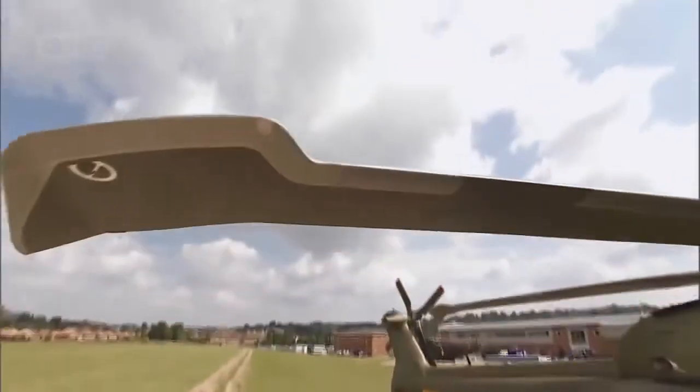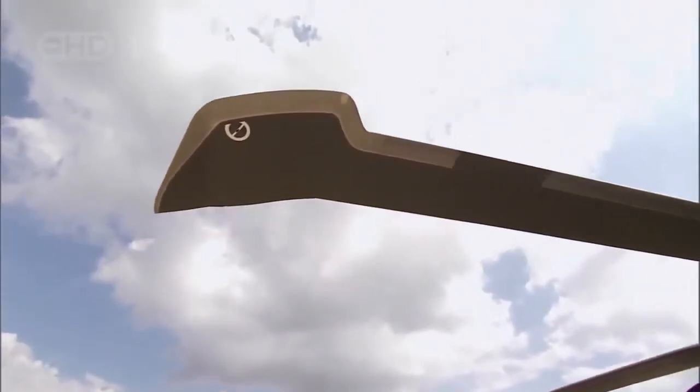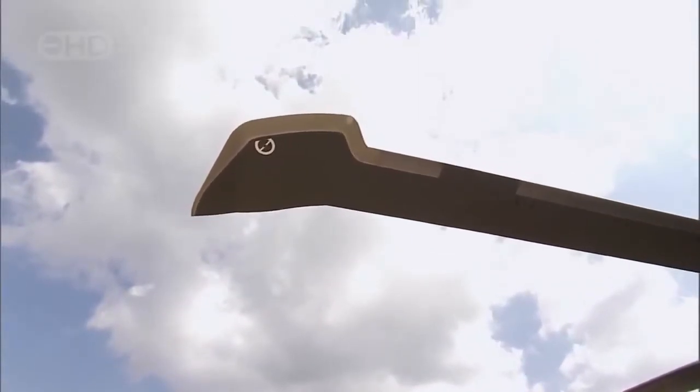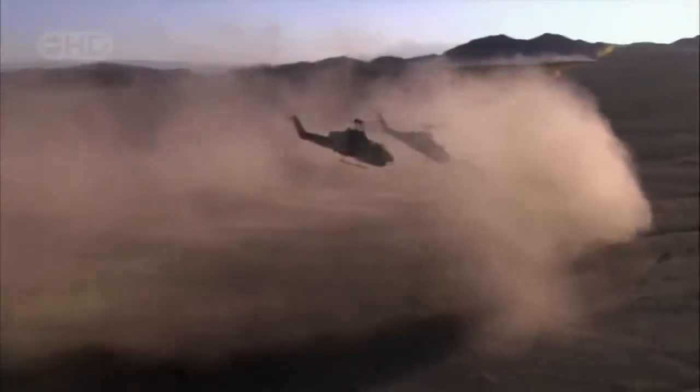And this is what really sets this rotor blade apart, a wing tip. This feature has virtually solved 2 of the main problems helicopters suffer. Rotor noise, which can warn an enemy of a helicopter's approach, and brownout, dust storms that can blind a pilot during desert takeoffs and landings.